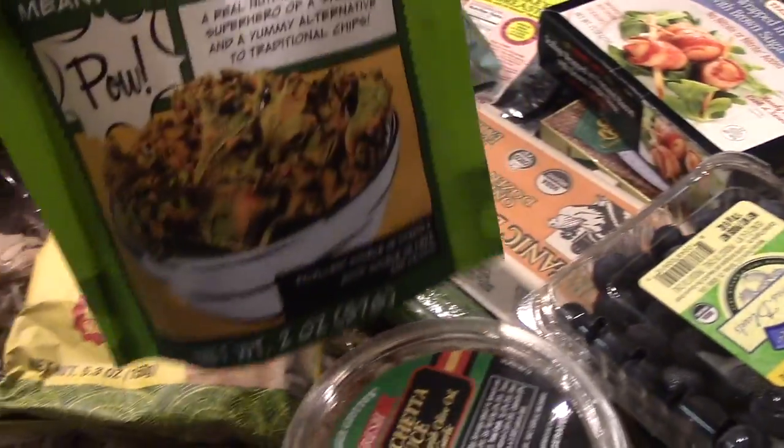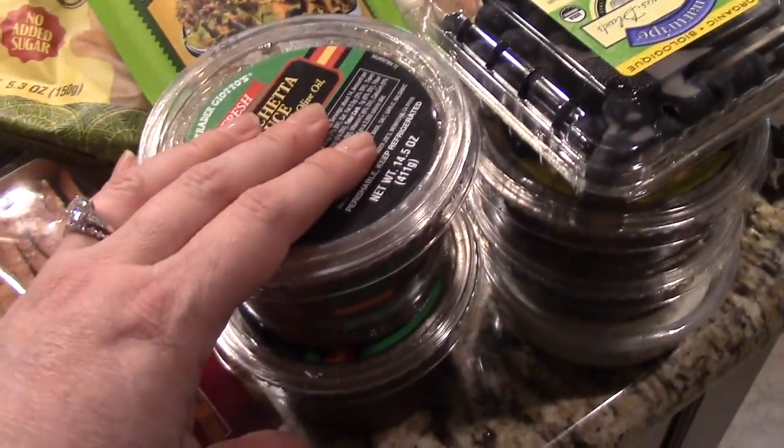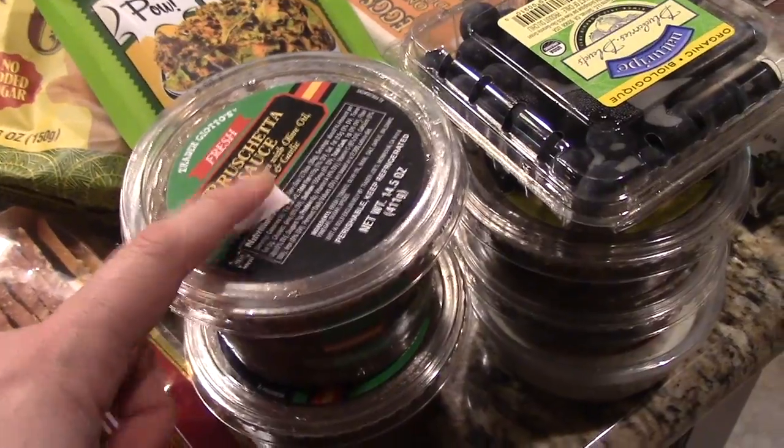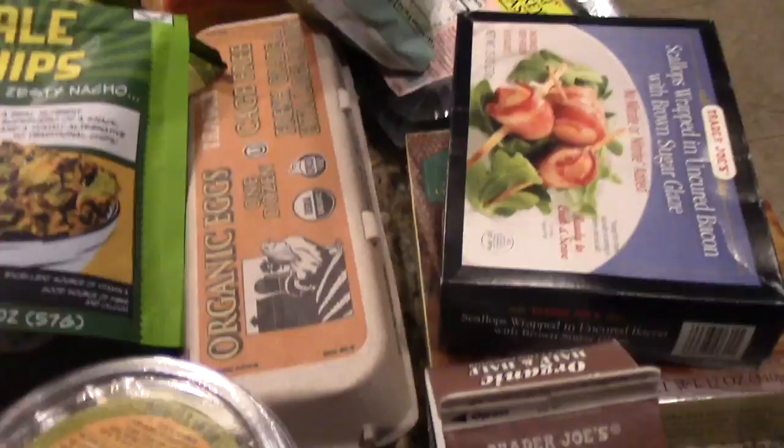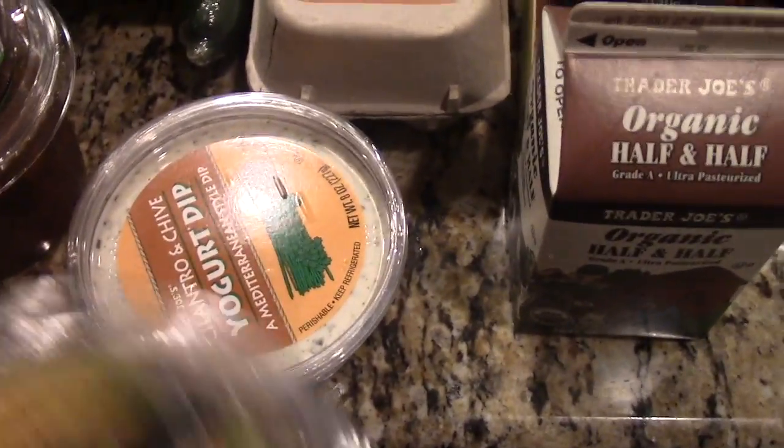This is actually going to be my snack of choice. I love their zesty nacho kale chips. I got 2 things of bruschetta, one for me for my meals this week and one for our dinner party this weekend. Some organic blueberries for snacks. 2 things of the paella, which is a chickpea salad. Got 2 containers of that, and then the cilantro yogurt dip. Really loving that yogurt dip with carrots.